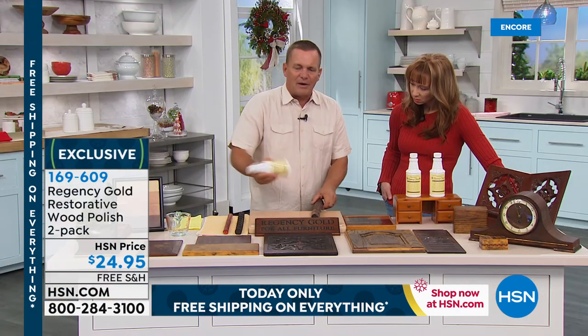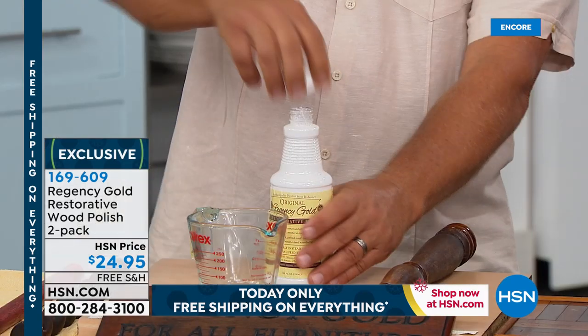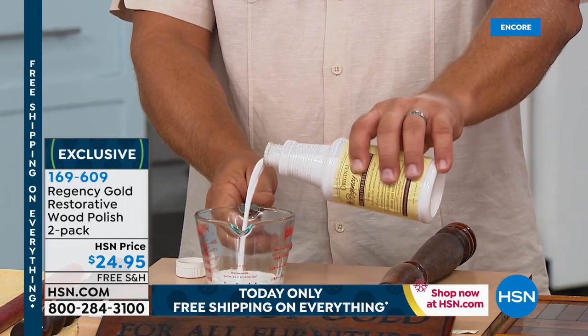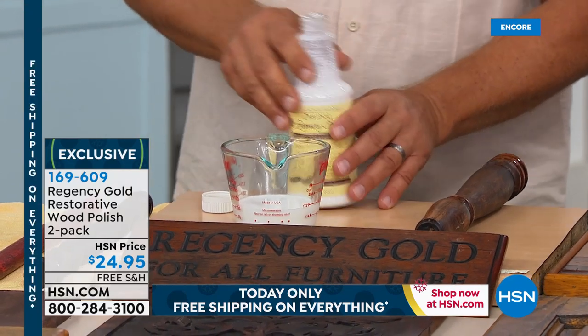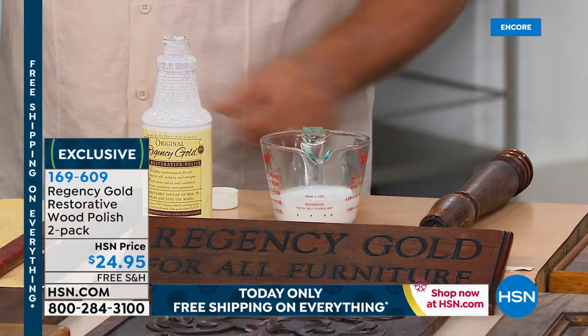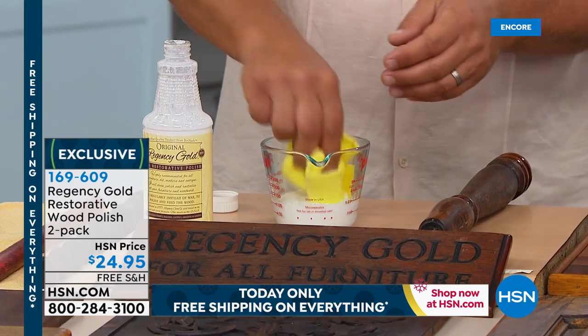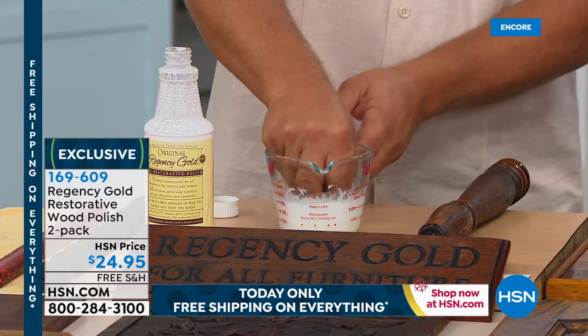Now, it is a liquid polish, so you use it differently than a wax. You're going to shake the bottle really well before you use it, and then pour it into any small bowl or bin like this. I like to use something with a little pour spout on it, and I'll show you why in a second. But then take any soft cloth that you might have at home. Now, I'm using a piece of a flannel sheet, but maybe it's an old sock or a piece of an old T-shirt that you cut up.